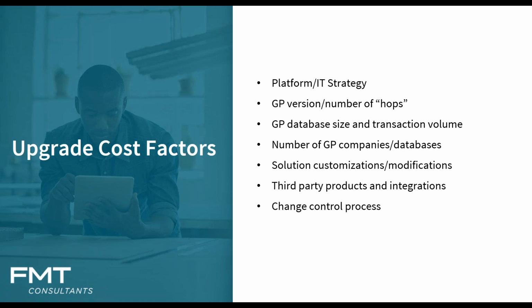Your change control process within the company may also impact the upgrade cost. If you're in a company that has a strong change control process where things start in a development environment and then get promoted into a QA environment, and then they actually get tested in the QA environment and go through that change control process, and once that's all signed off, they get promoted into the production environment. So in that type of environment, you're moving things along through a very controlled process, which is excellent in terms of ensuring quality by the time you promote it to production. But that may also impact the cost of the upgrade.